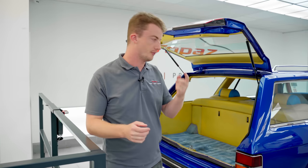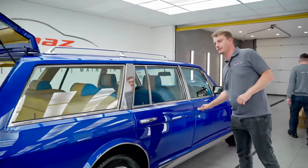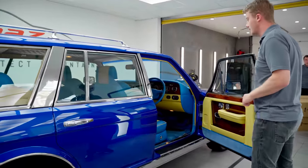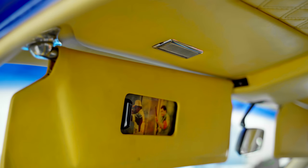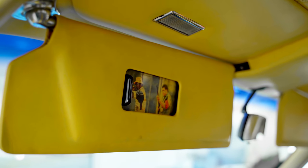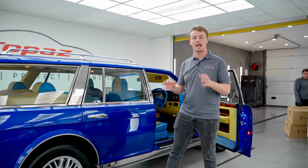And who was the owner? If we come back round here, I'm going to show you a special nod to the owner. A little detail. Under these sun visors, this is the Brunei royal family. So this car was ordered by the Sultan of Brunei's brother. This is part of the Brunei royal family collection.